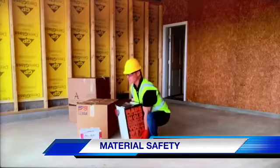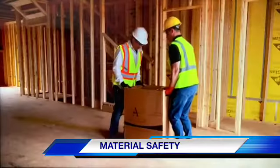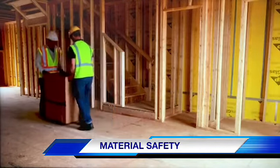Most injuries that happen as a result of materials handling and storage can be prevented by following these safe work practices. With good planning and awareness of potential dangers, your job site can be safe and injury-free.